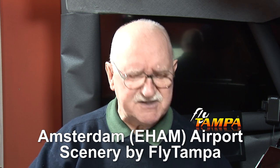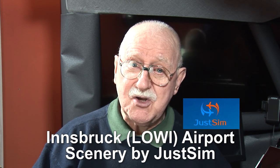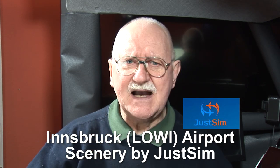Now, I got some excellent scenery for Amsterdam. That's EHAM, and it's made by Fly Tampa. Beautiful designs, very detailed, lots of activity there. The Innsbruck LOWI scenery is by Just Sim. And the nice thing about what they did is not only is the airport itself detailed, but they've got all of the mountains that surround it really in detail. It's a beautiful area there. And so that's what we will do.